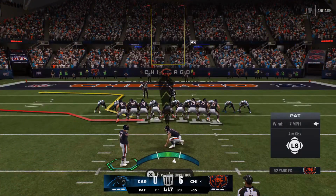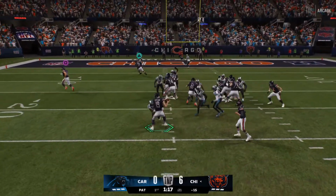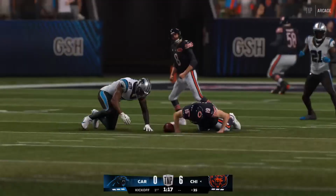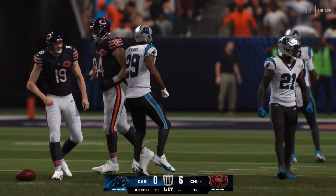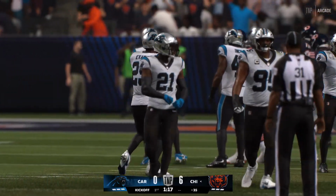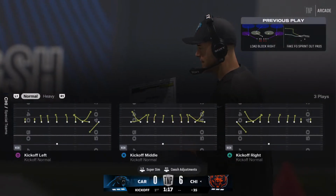Cairo Santos on to try the extra point. Oh, and now they're going to fake it. Nowhere to get away, and down he goes. Taylor is sacked. I thought the days of the fake extra point were numbered once they moved these kicks back to the 15. Apparently, I was mistaken.